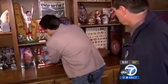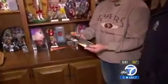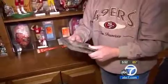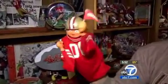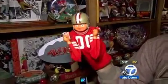This is their first Super Bowl. And these are actual tickets, but somebody put them in plexiglass. Wow. It loses value because it's totally encased. Go Niners. There's no age limit on being a fanatic. Kurt Sandoval, ABC7 Eyewitness News.